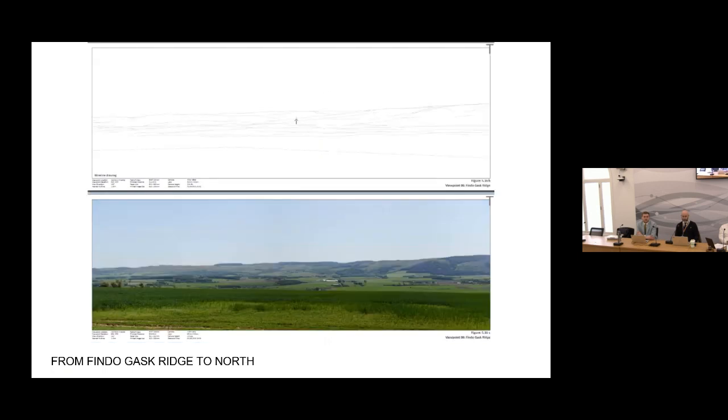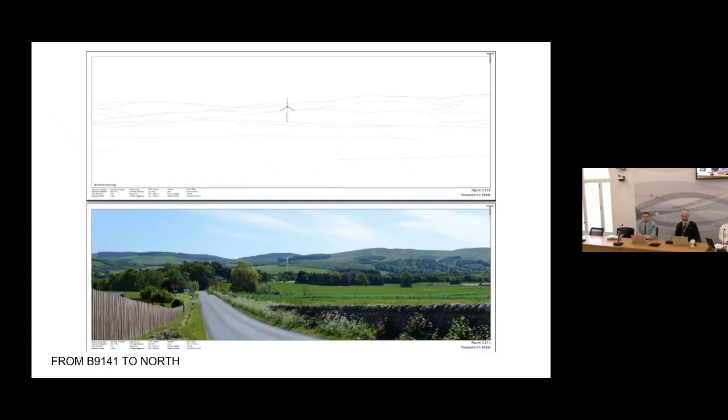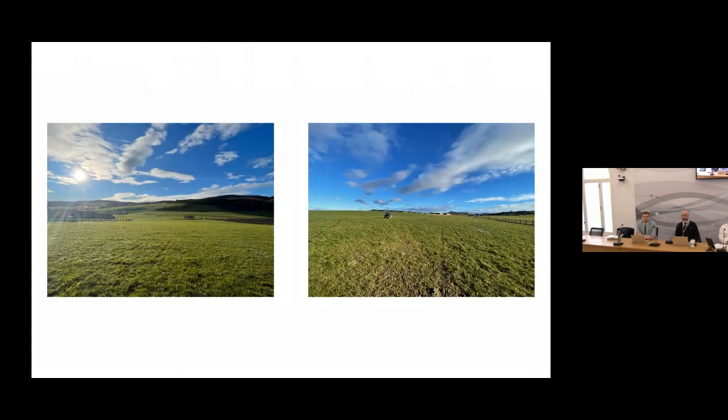Next slide. This image is more distant, from the Findogask Ridge to the further north. Next slide, please. And the final likely view is closer and again from the north, on the B9141 approaching Dunning from the A9. Now we move to a series of photographs taken recently. The left photograph here shows the view from adjacent to the solar panels looking south across the field towards where the turbine would be sited.